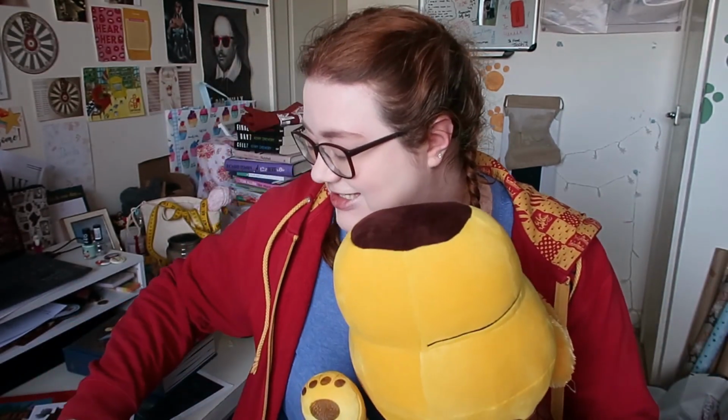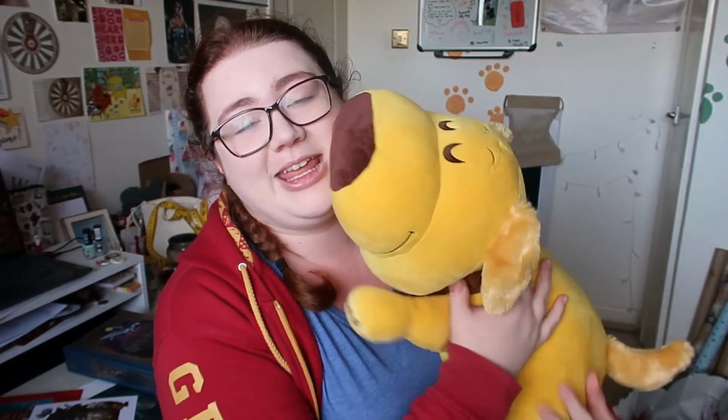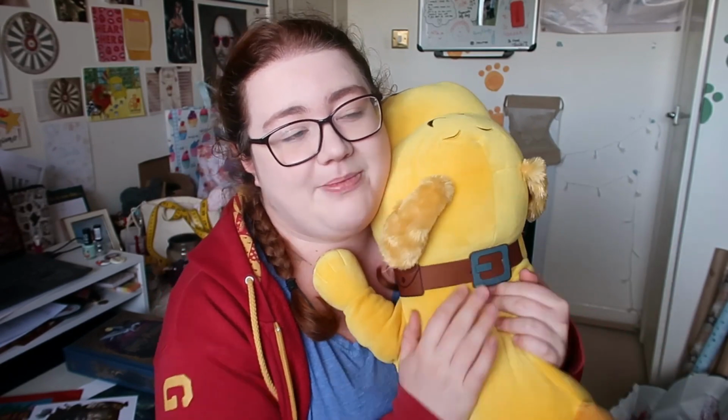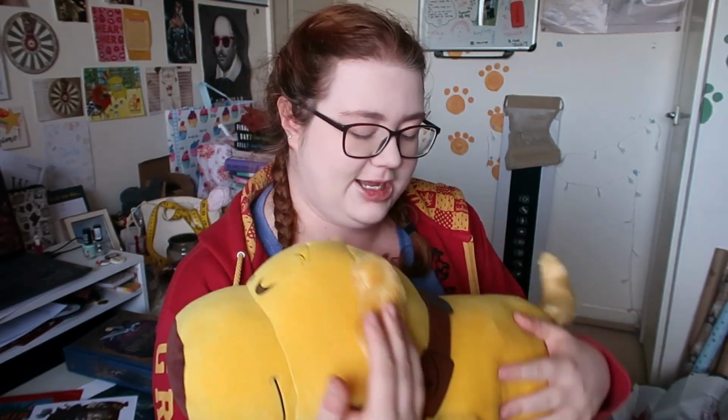I got the Dug Cuddleez from the Disney store. I was not intending to get anything, but he's just the cutest thing. If you've never had a Cuddleez, they're made from this super soft material, and it's almost like memory foam on the inside. I don't quite know what it is, but Dug is just so cute. Look at his massive nose.